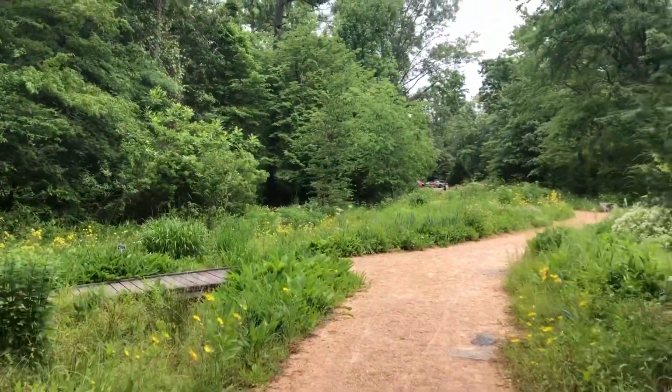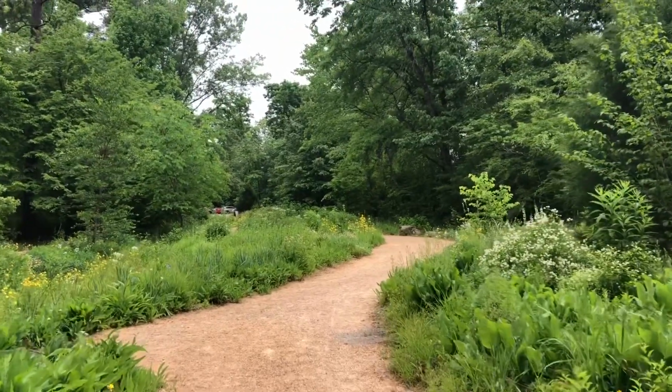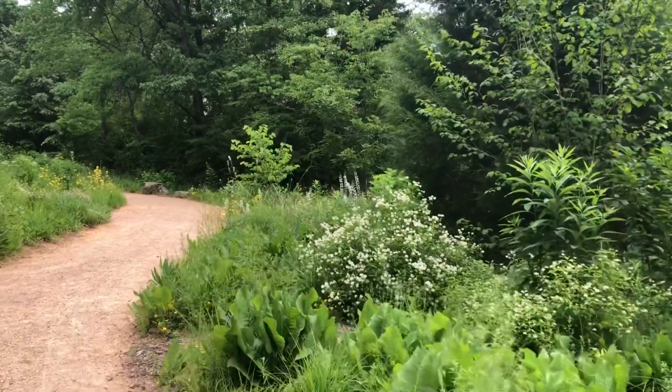It's so nice to see that there's people in the garden. And here in North Carolina, our mask mandate is over. So you can see people's faces again.